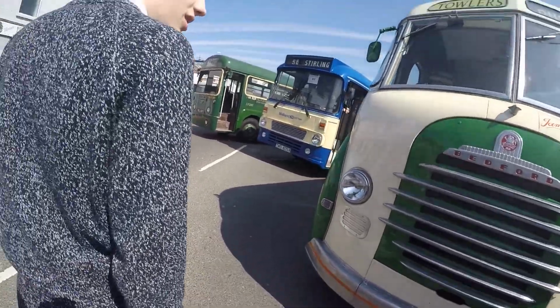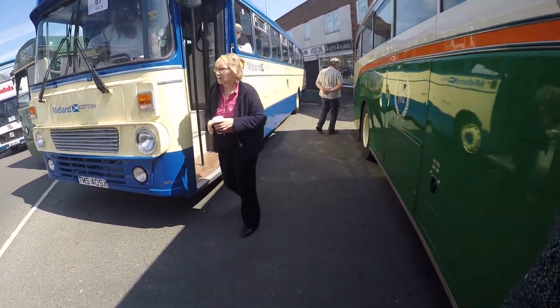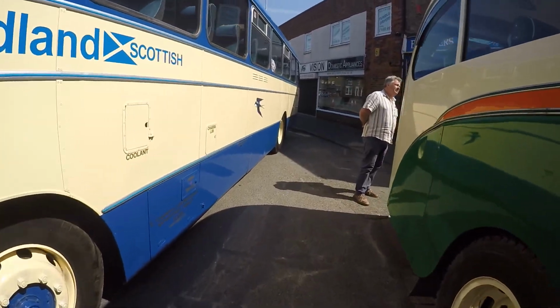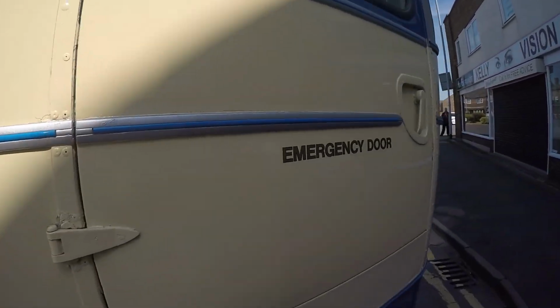Okay, here's the 58 to Sterling lap. And something that only I would notice is an original MK2 there. Yeah, we're not going to jump on that. Emergency door.